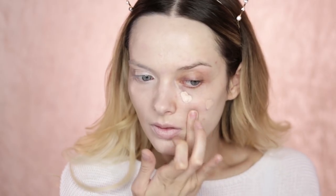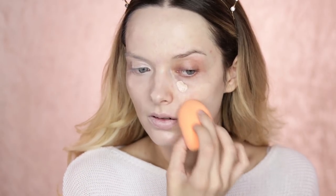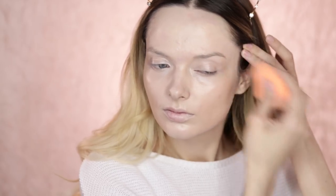Gonna try shade 207, and I'm going to apply that using my Real Techniques Miracle Complexion Sponge. Just gonna start with three dots. That's definitely a better color for my skin. I'm gonna continue and carry on dotting that foundation and blending it out.